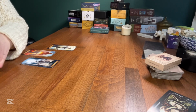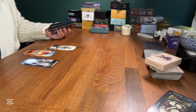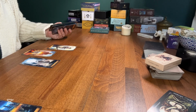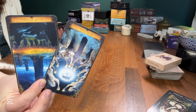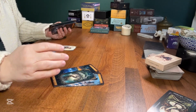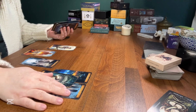Okay, we had about 6 cards flipped over there. So we're going to ask for just a couple more cards here. We've got some 10s reversed and the world upright. Okay, so we've got the 10 of stones and the 10 of cups reversed with the world upright. So this is some type of absolute completion.